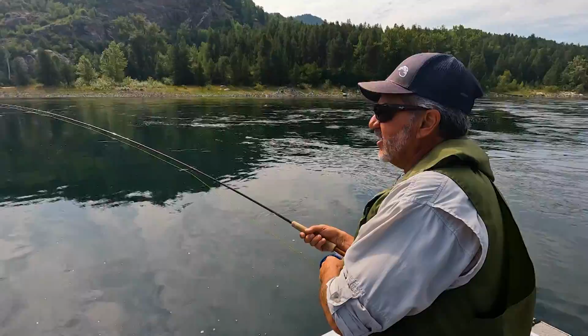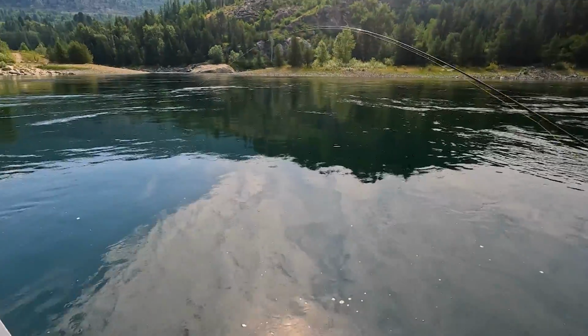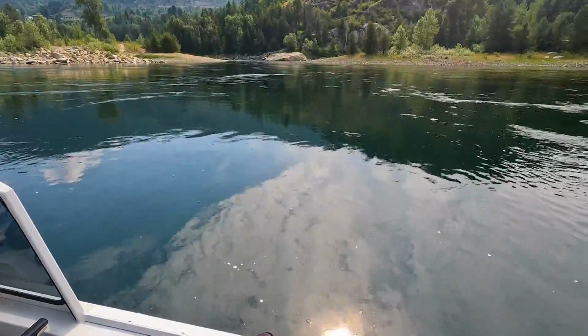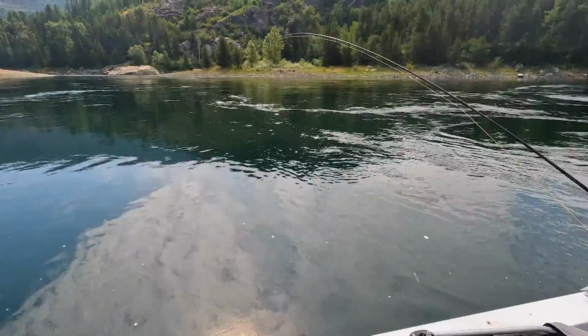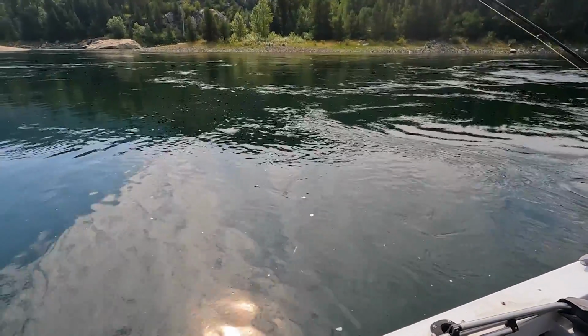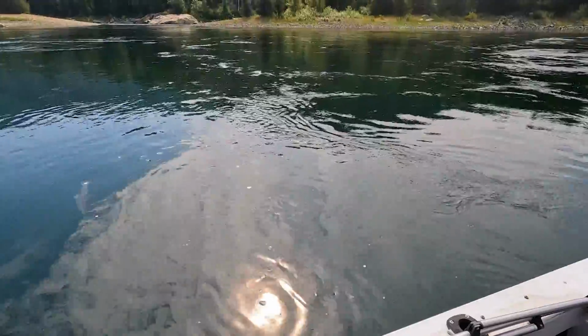But I think, I can't remember if this is a 16 or 14. I always tie them up in different sizes. Oh, it's a nice fish, yeah, healthy, and just fighting great. Look at how fat and healthy they are. Oh, they wallow down there.